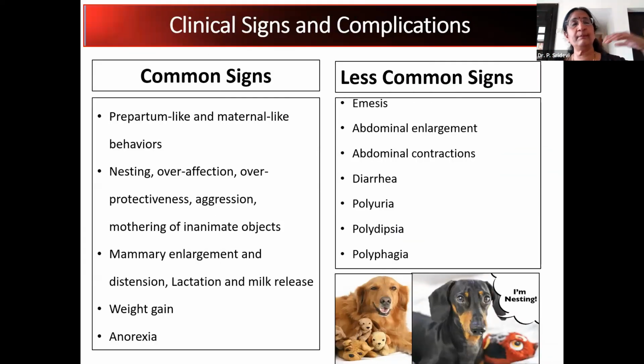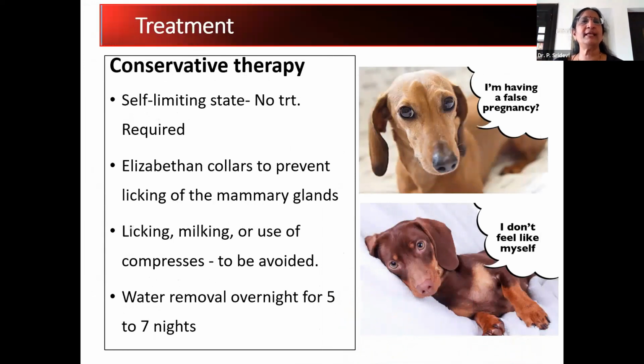So don't ever assume that the dog is non-pregnant, that it's a case of pseudo-pregnancy. Always do a differential for pregnancy and pyometra, which happens around the same time, right? Okay. And so treatment involves basically conservative therapy. There is no need for you to generally treat the case because it's a self-limiting condition, okay? Usually it will resolve by itself. No treatment is required, right?